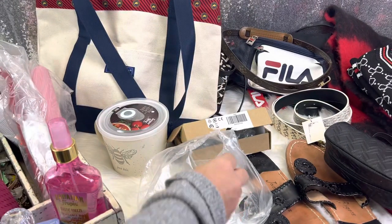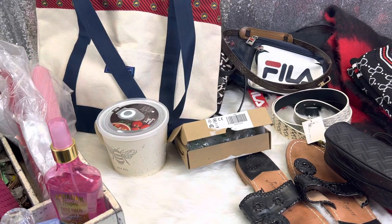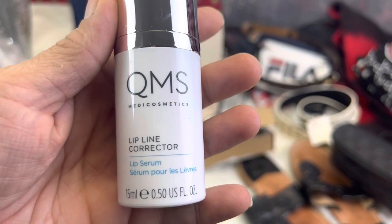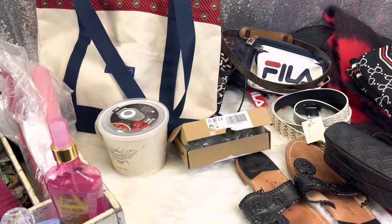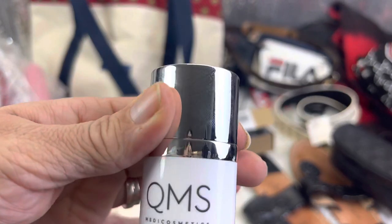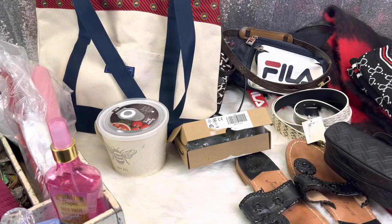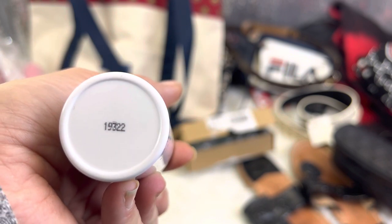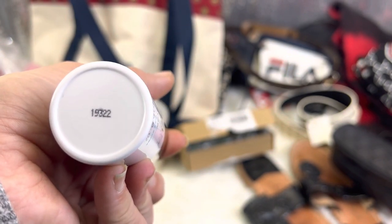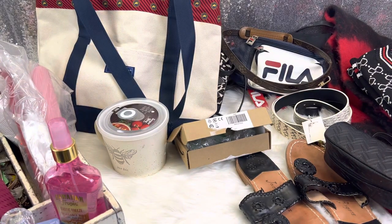Hourglass. And last but not least, this is what I picked this whole junk bag up for, this QMS Medicosmetics Lip Liner Corrector. This stuff is fairly expensive. Fancy. So I picked this up. I don't know if I'm going to resell it or try it. The expiration date is 22. So I picked that up just for that. This stuff is really expensive, but I definitely got my $2 worth, or dollar worth, whatever it was.